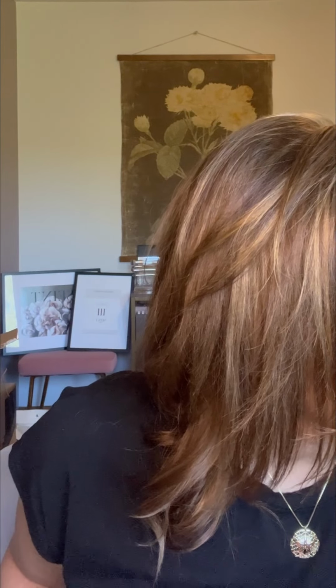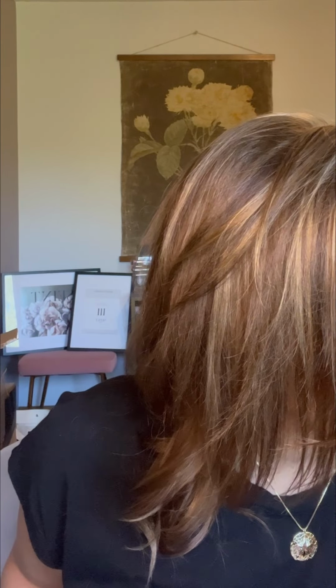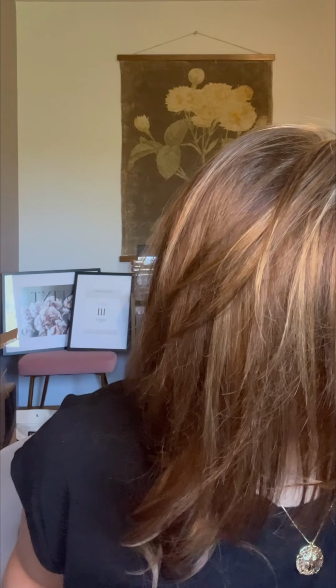I can't decide if I want to do nude or plum. I'm going to do nude to line my lips, and then fill it in with Homecoming. If you got Homecoming when it was available, you're in for a treat. Hopefully this works out. We'll see if I like it. I'm going to use a small palette just to apply this. So I'm going in with nude.